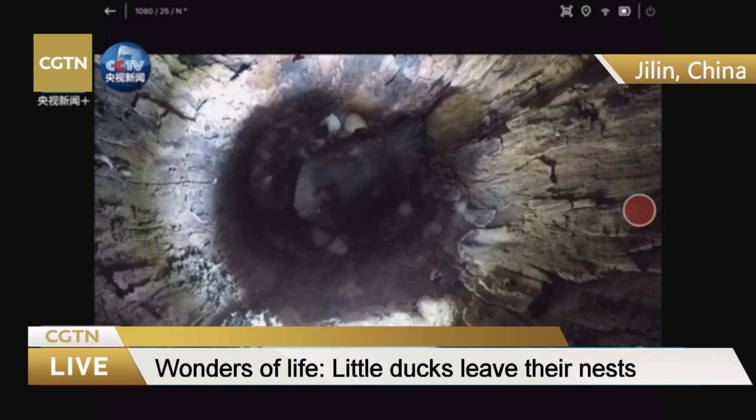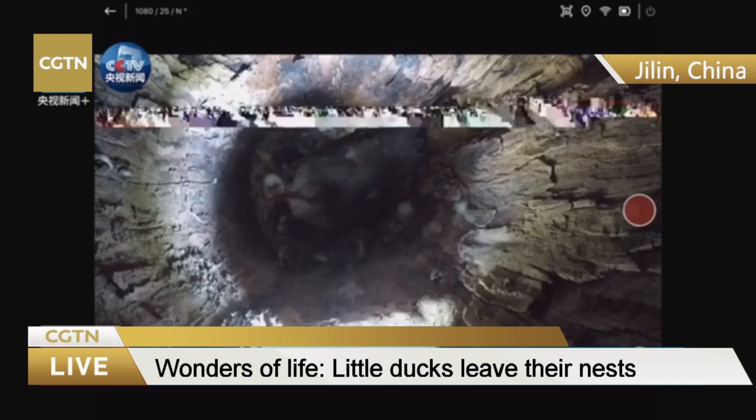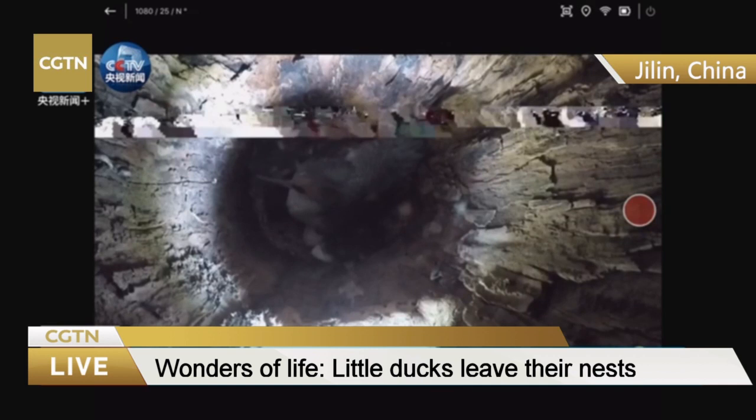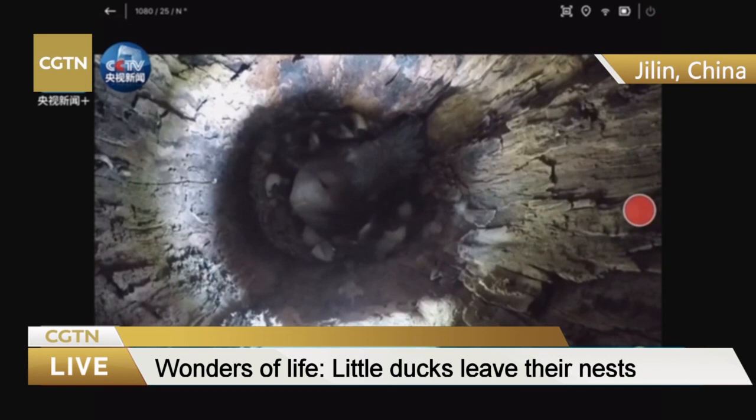Okay, let's look forward to this new life. There are 13 small Chinese mergansers. Our viewers can name them because there are 13 of them. Did they hatch one by one? According to our observation, there is one bigger egg in the brood, which is bigger than the others. So we call it the big brother.